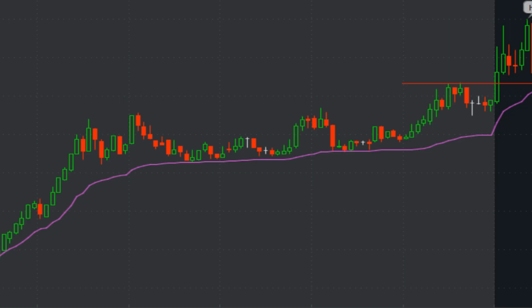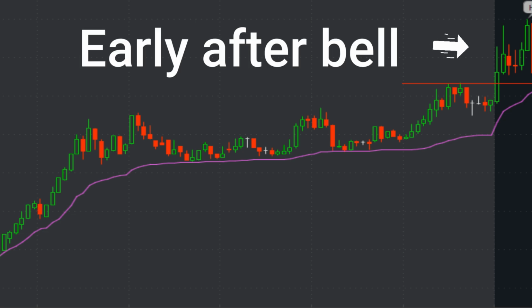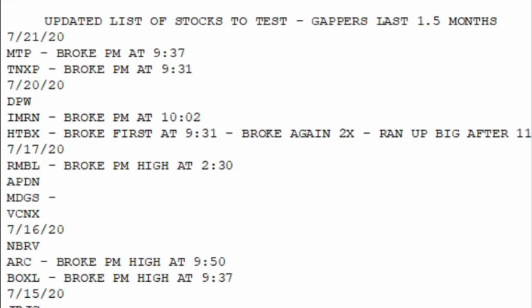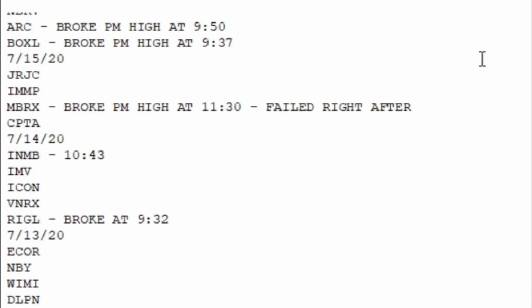What I was originally talking about when I did this testing session is analyzing the difference between pre-market high breaks that happen in the first 10 to 15 minutes and pre-market high breaks that happen later on in the morning. To be honest, I didn't see much difference with those. Some end up running really early in the morning and some run late in the morning, but it kind of evened out and it was about 50-50 in my opinion.